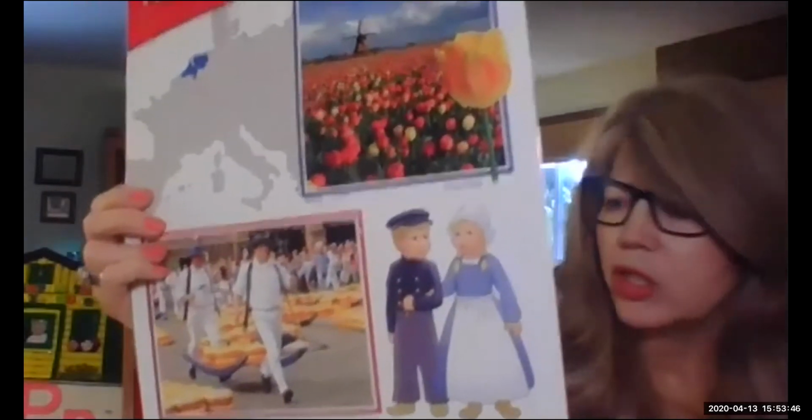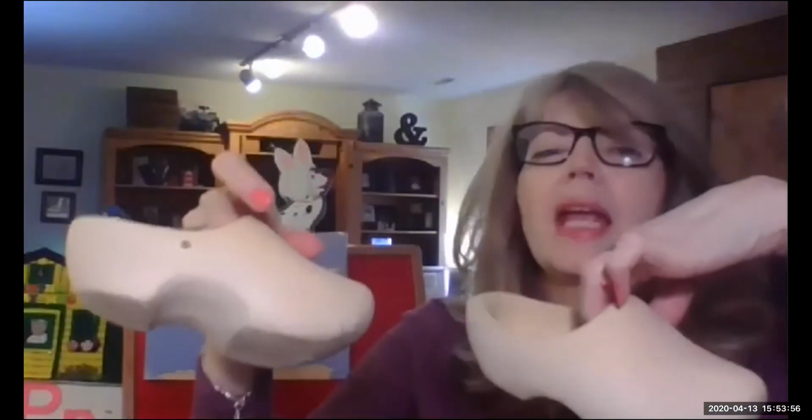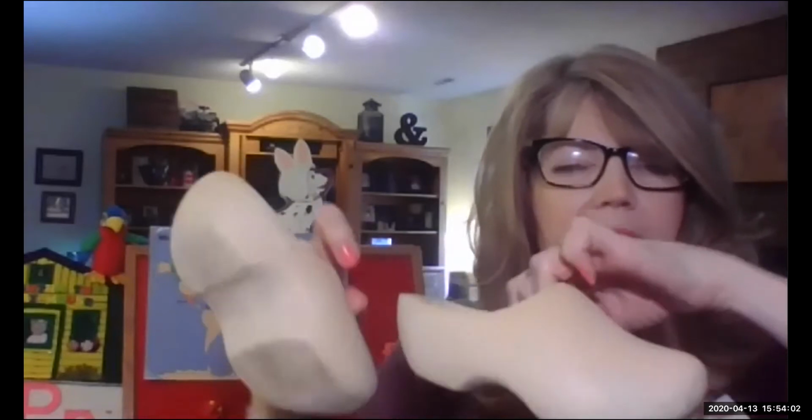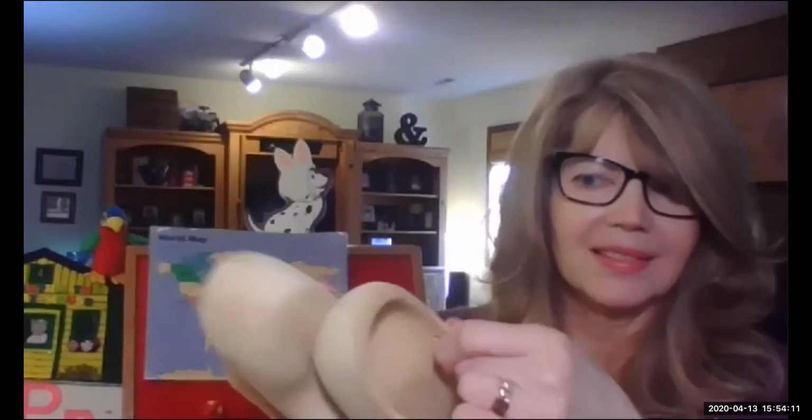And we had some wooden shoes in Miss Kelly's house right over here. Here's our wooden shoes. This is exactly what they would wear. And nowadays, they know how to make rubber shoes. So they wear lots of rubber boots, but they'll wear these for parades and festivals and carnivals and dancing, klompen dancing, klomp, klomp. So they'll do kind of like a tap dancing with these wooden shoes on.